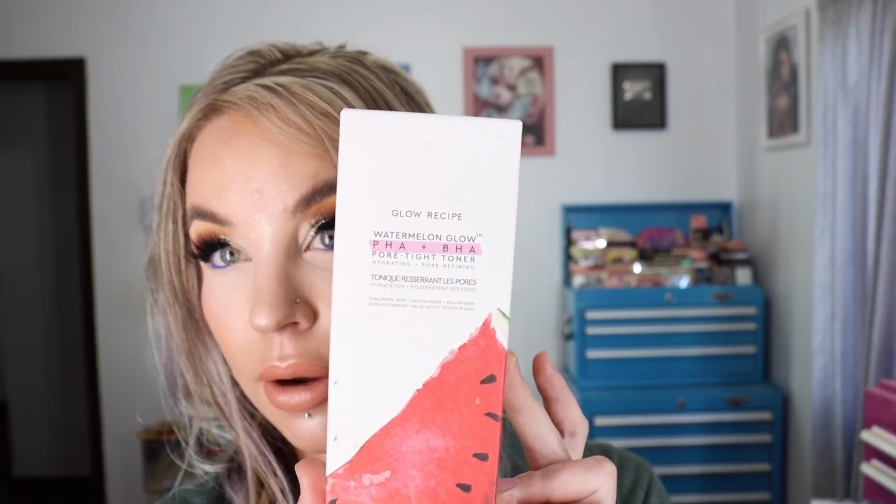But this first one is a repurchase, and this is from Glow Recipe. It's the Watermelon Glow PHA and BHA Pore Tight Toner, hydrating and pore refining. It is this guy right here. I am getting down to the bottom of the bottle that I had originally purchased, so I picked up another one during the sale. I use this every single morning. I tone with the Pixi Glow Tonic, and then I pour some of this in my hands and pat it over my face, and it's almost like, for me, a light lotion.